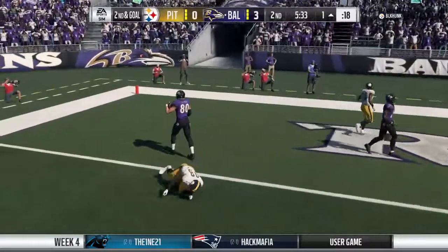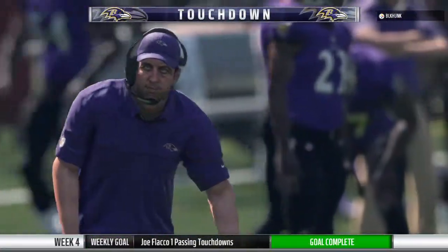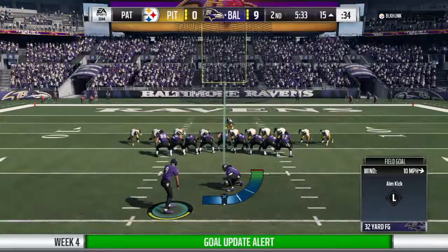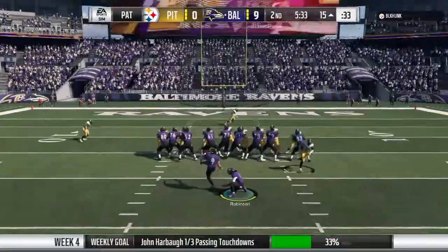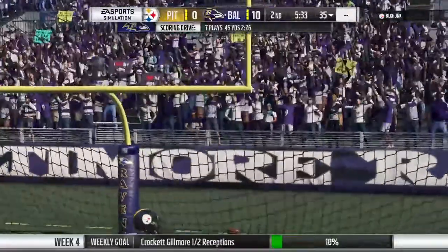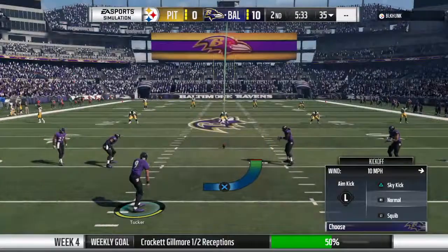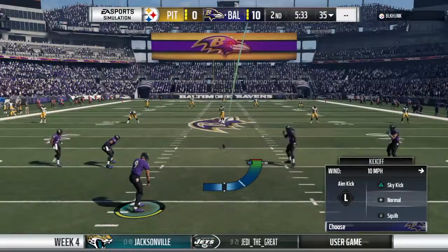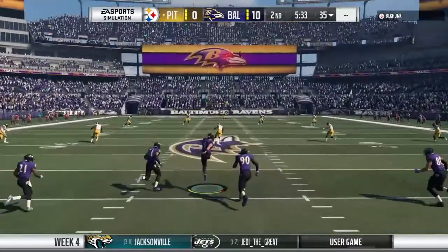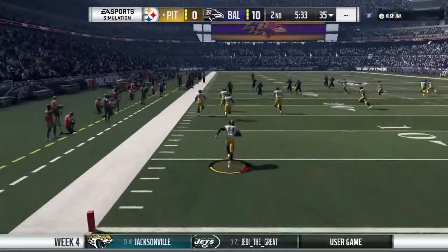Second down, Flacco now. And he'll take it into the end zone for a Ravens touchdown. Crockett Gilmore, his first touchdown on the year. And the Ravens will add on to their lead. It's up and good, and that'll increase their lead to 10-zip. Here's Tucker now out to kick this one away. Fielded about a yard deep.